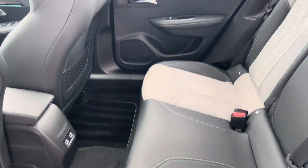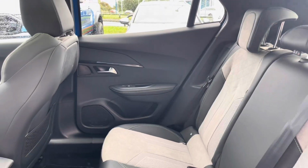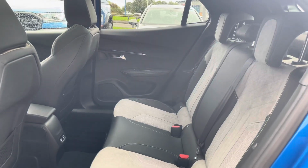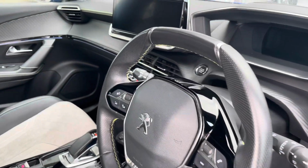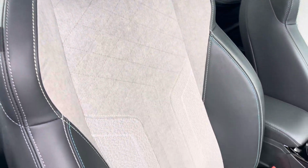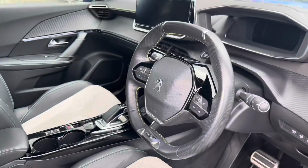Taking a look at the rear seats, you can find the tri-material Mistral and Alcantara upholstery. The rear seats do have ISOFIX fittings, ideal for small children's car seats. Moving through the front, you have your multifunctional steering wheel and infotainment system, and once we pan round, you can find that lovely upholstery once again, providing you and your passengers with the utmost comfort.